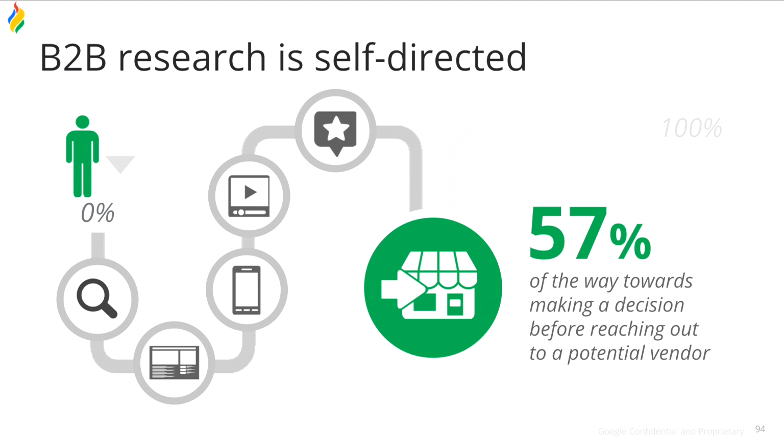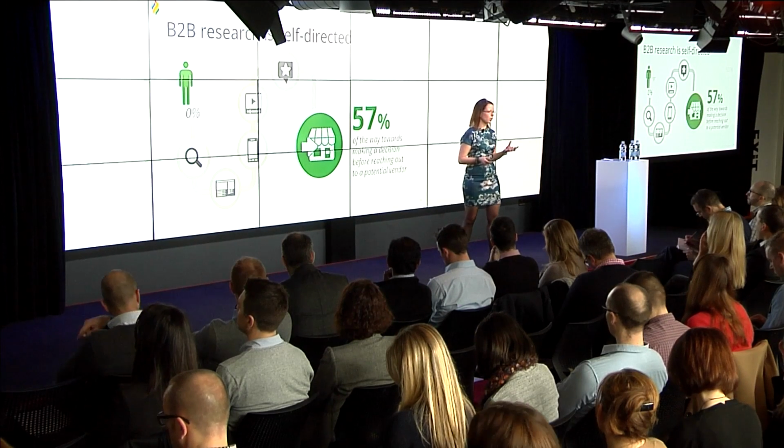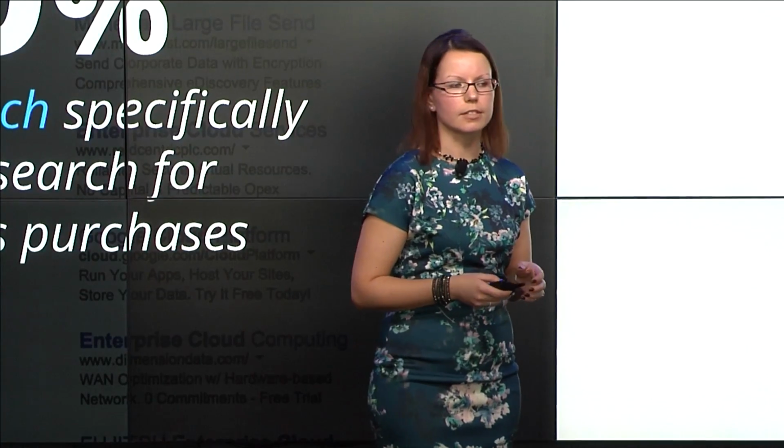What's happened since those 2 years when we did the research is that we've seen research from other parties that say in some tech industries, this 57% is now actually 70% before speaking to a salesperson. And in more small business targeted campaigns, it could be even up to 90%. So we're seeing that the digital journey is now longer and more intense, and the B2B decision makers are more sophisticated in the way that they use digital. So let's look at the specific information sources that people are using in this decision-making process.